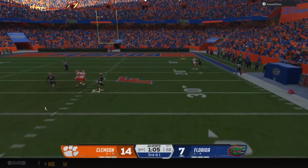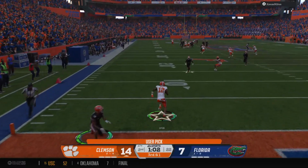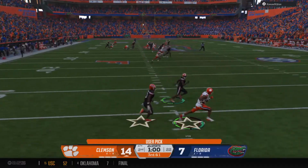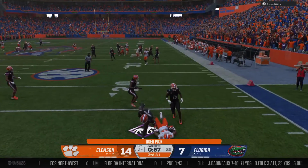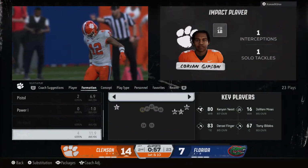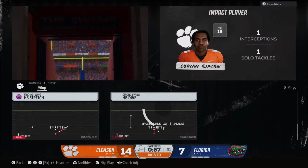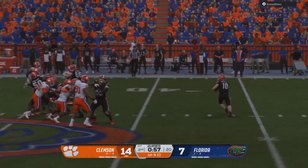Looking deep down the right side. Throw toward the end zone. Picked off right at the goal line. Good gain on the return, and this defense has set them up with a big play. Looks as if we have an injury on that last play, and we'll take a break to check him out.